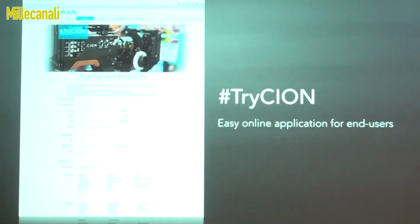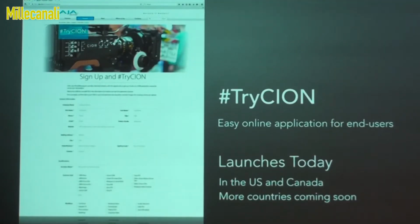Very, very easy for people to apply. We have a web page that's going live right after this meeting. They just go to this online application, give us some information, hit submit, and if they fit the profile we're looking for, if they're a film student, it might be kind of hard. If they're a working DP, it's probably the right thing for them. This launches today in the US and Canada.